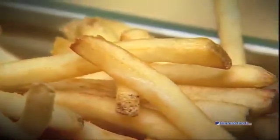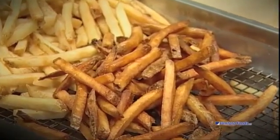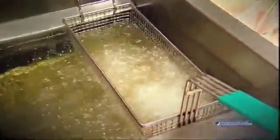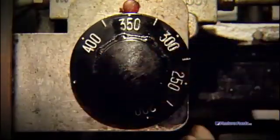If the oil gets too cold, you'll have soggy, greasy food. Too hot, and the outside will burn before the interior is cooked through. And higher temperatures will break down your oil more quickly, decreasing its fry life. We recommend frying at 350 degrees.